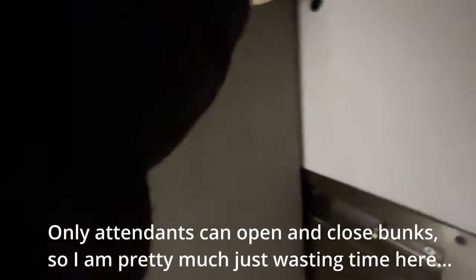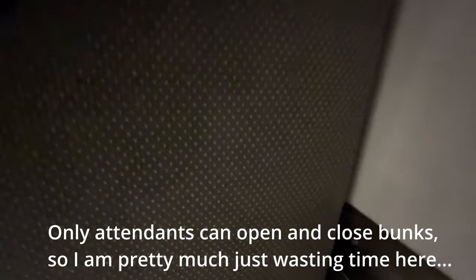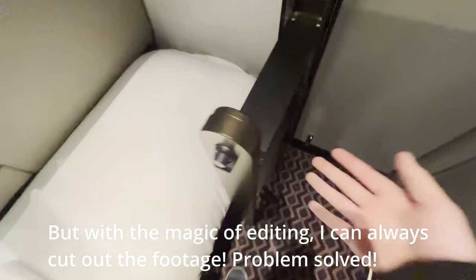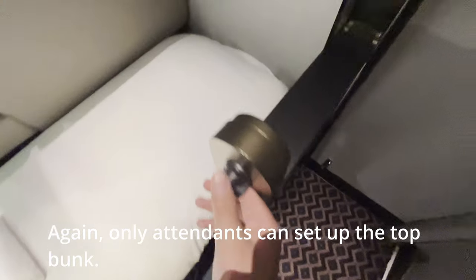We got the second bunk, which folds down. Push this little button down, and we got the steps to the top bunk, which I have not yet set up. Alright, so now we got to answer the elephant in the room. Do I fit this bed?